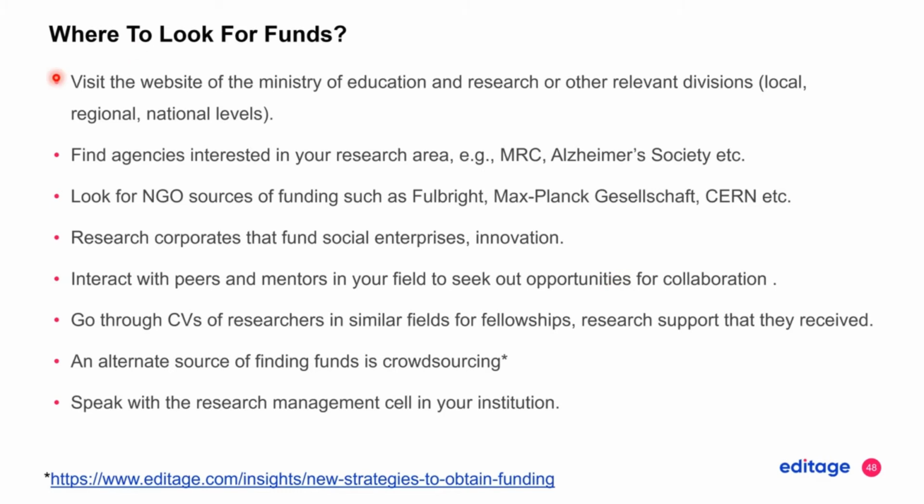So look on the websites of government organizations, like Ministry of Education websites. You can also look at NGO sources such as Fulbright and Max Planck. Check out corporations. You can also ask your advisors what funding opportunities they have applied for, and you can get advice from your senior colleagues. You can also go through the CVs of other researchers in the same field, see what research fellowships and research support they received, and try to apply for the same funds.